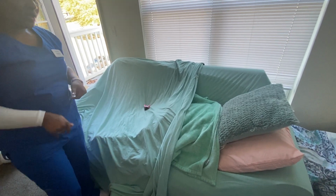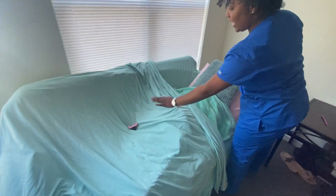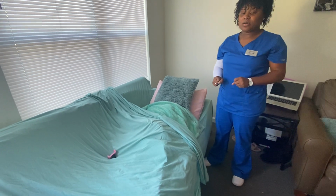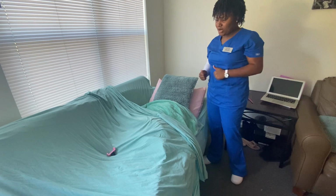Okay, so are you pretty good? Everything is fine? Great. All right, now I'm about to lower the bed to the safest position. Your bed is locked. Your call light is right here. All 3 side rails are up. There's no clutter around the floor. Your bedside table is right here. And you are great to go.